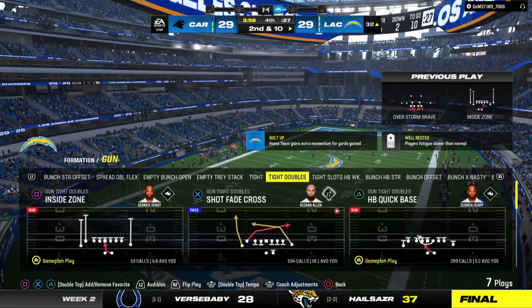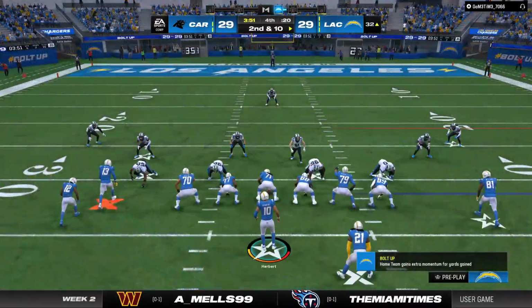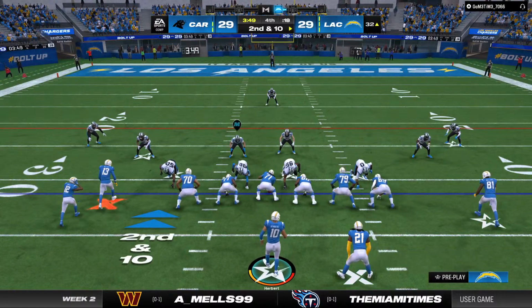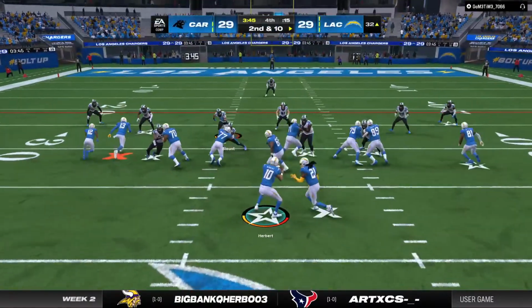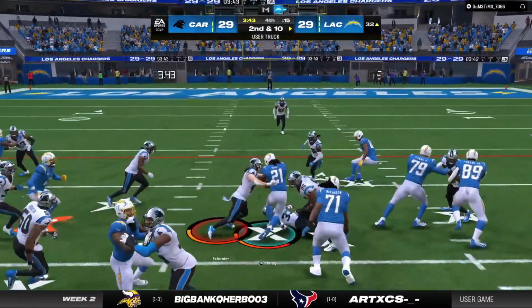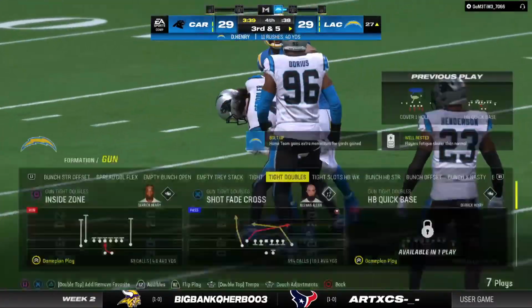Agreed, and they really needed that one for confidence, just to feel a little bit better. But I don't know if I would be daunted by them stopping me on one run. This drive has gone pretty well. I could come right back at them. Henry again on second down. It'll be a pickup of 5, and that leaves them with 5 more.